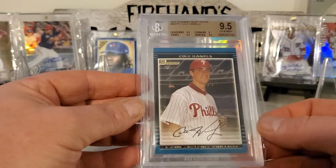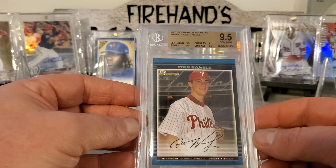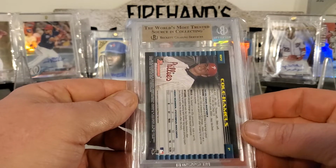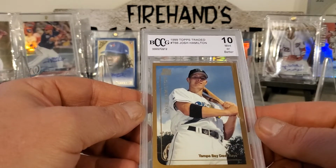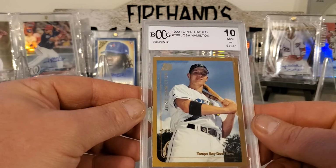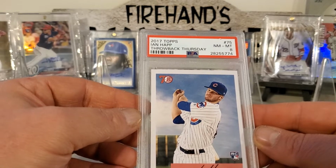Appreciate all the feedback we're getting and awesome comments. So we figure we'll keep them going. Seems like people want to see them. Here's a 2002 Bowman Draft Picks, Cole Hamels. There's a Josh Hamilton, 99 Topps Traded. There's Ian Happ from 17 Topps, Throwback Thursday.